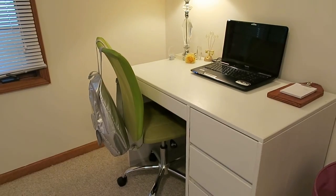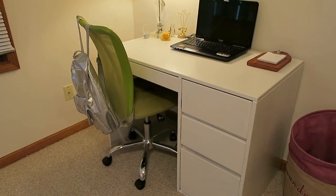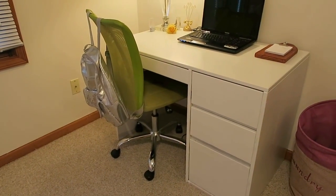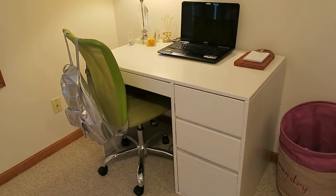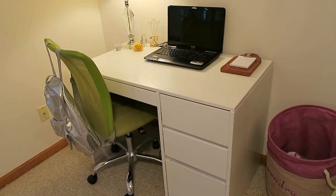And as your kid grows older and you don't want to spend tons of money every time to redecorate their room, just find something at a thrift shop. And if it's in good condition, like this was pretty solid.